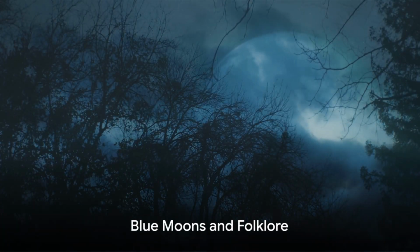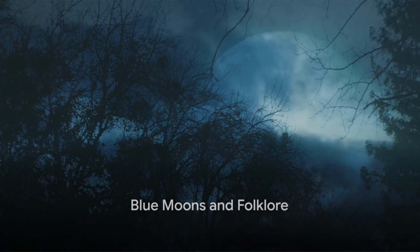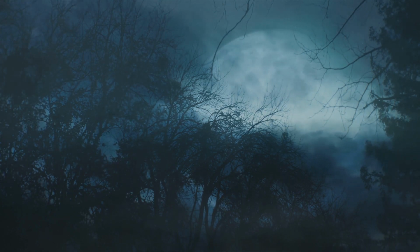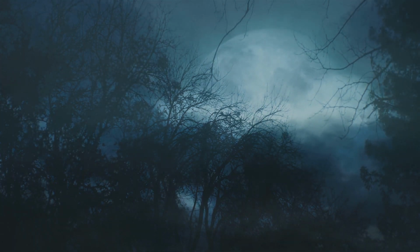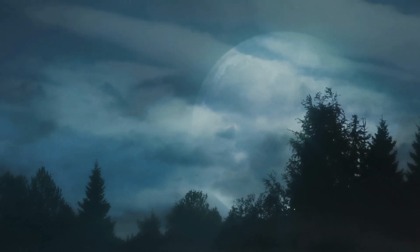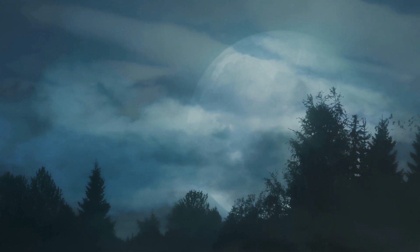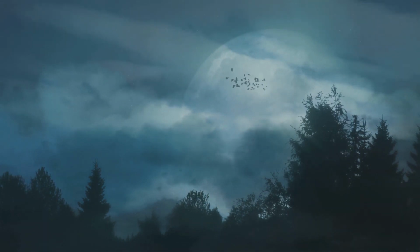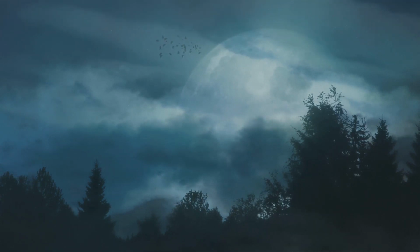Blue moons have a rich history in folklore and tradition. For centuries, they've been a source of wonder and intrigue, sparking imaginations and inspiring countless tales across different cultures. In the West, a blue moon was often associated with rarity and special events. The phrase "once in a blue moon" is a testament to this, signifying something that happens infrequently. In Eastern cultures, the blue moon has been linked to love and romance. Chinese folklore, for instance, tells of a love story between a mortal man and a moon goddess that can only meet during a blue moon, symbolizing longing and unfulfilled desire.